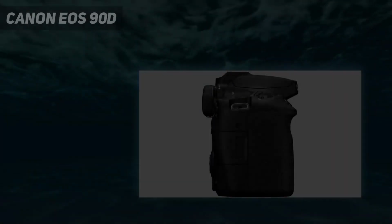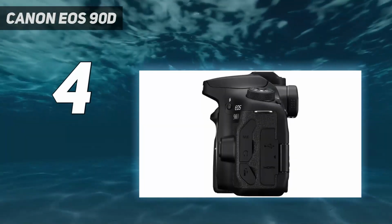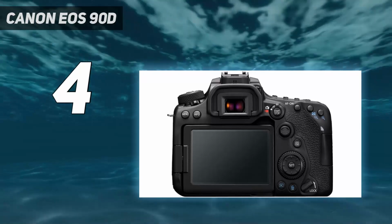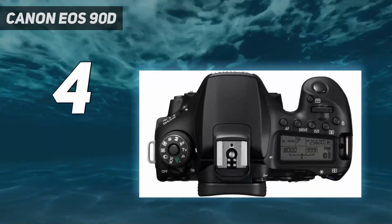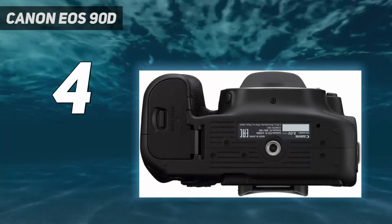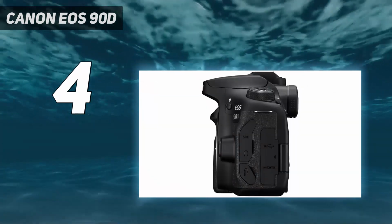Coming at number 4. Canon EOS 90D. There's a lot to like about the Canon EOS 90D if you're looking for a video-centric DSLR. It effectively combines mirrorless video and live view AF with classic DSLR handling. And although it's got an APS-C sensor, you still get uncropped 4K video and a range of frame rates up to 120 frames per second in Full HD for delectable slow-motion footage.